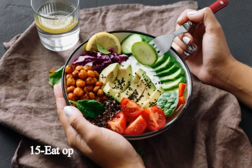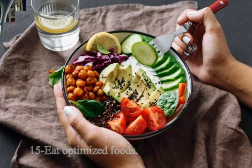Number 15. Eat optimized foods. Right now, it's best to eat a diet full of nutrition-rich vegetables and fruits, complex proteins, and whole grains. Eat cooked mushrooms and beans, one large green salad with raw onion or scallion, berries, and seeds, such as flax, chia, or hemp seeds every day, Fuhrman suggests.